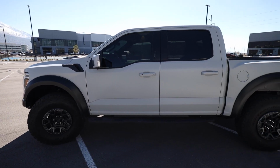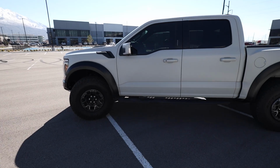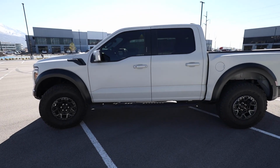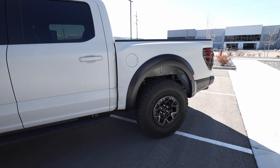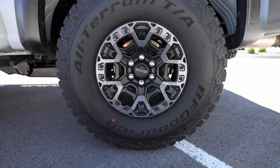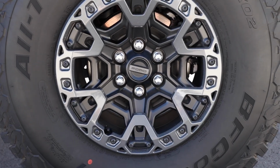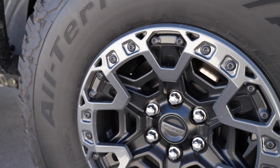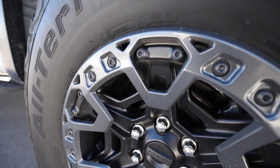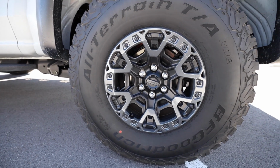Moving along down the side, from a side view, excluding the headlight and tail light, the side view looks pretty much the same as the previous generation Ford Raptor and Raptor R. But one thing I did want to point out are these wheels. Now, I'm usually not a fan of stock wheels, but on this truck, these wheels are actually really cool for a stock wheel. These have a removable outer ring. They're a beadlock capable wheel. I do think these would be a pain to clean, but good job Ford for designing a wheel. Again, these are specific to the 24 Raptor R.